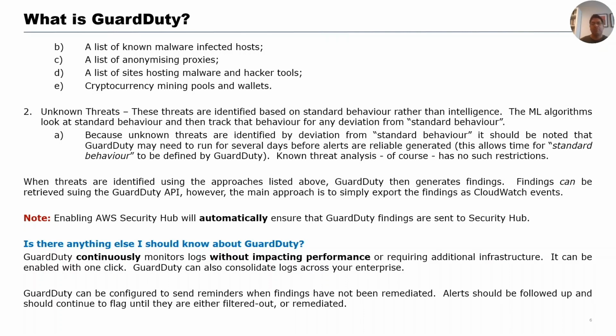Findings that can be retrieved through the GuardDuty API. However, the main approach is to simply export the findings as CloudWatch events. GuardDuty continuously monitors logs without impacting performance or requiring additional infrastructure. It can be enabled with just one click, and GuardDuty can also consolidate logs across your enterprise. Enabling Security Hub will automatically ensure that GuardDuty findings are sent to Security Hub as well.